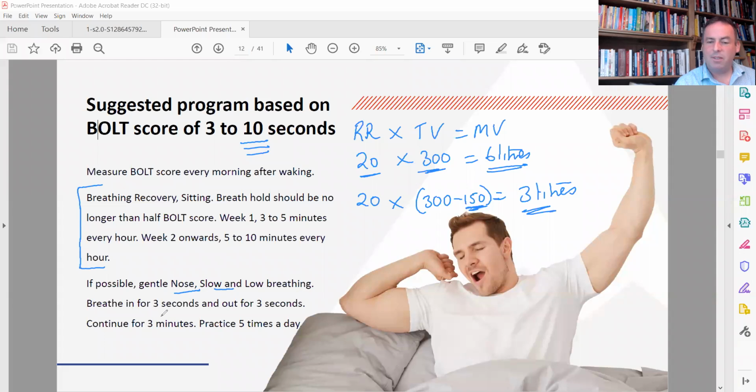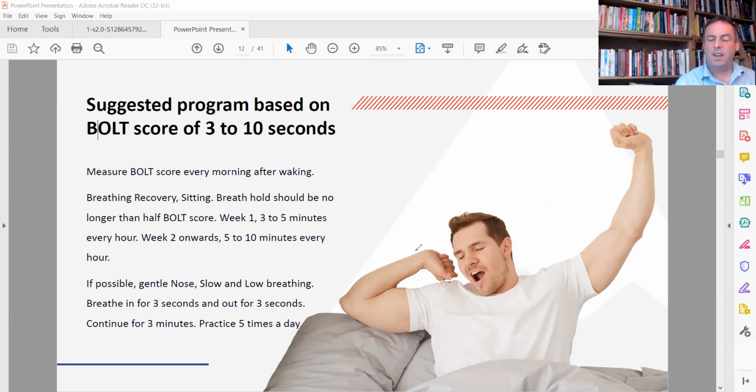Now, you can start off easy. You don't have to, for example, practice breathing in for 5 seconds and out for 5. You could practice breathing in for 2 seconds and out for 2 seconds, or in for 3 seconds and out for 3 seconds. In other words, it's the degree to which you are able to slow down your breathing that is going to improve breathing efficiency.